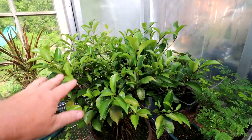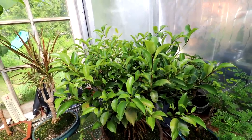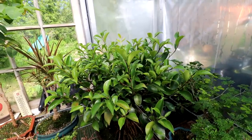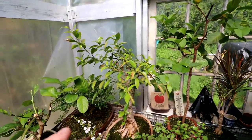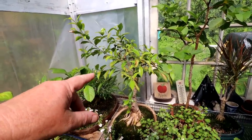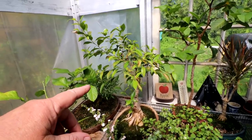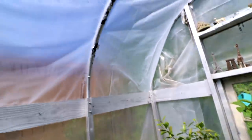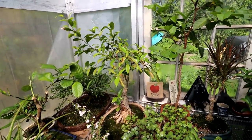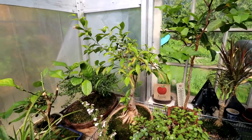Here's another Ficus microcarpa, the Ficus Fancy. And you can see it's just covered in new growth up top. This one has probably grown the best of any of the trees out in the greenhouse here. It's just exploded. Ficus Plain over here, it's also exploded in growth. All the leaves from indoors are quite leaf burned on it, even though the sunlight is filtered through the plastic, but the new growth is coming in really nicely.